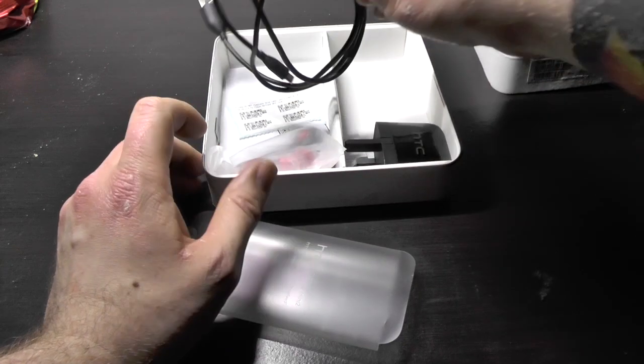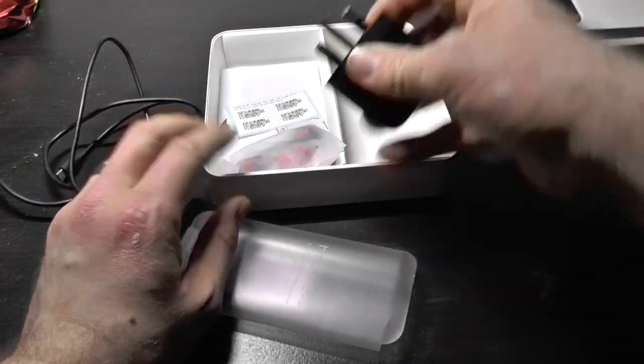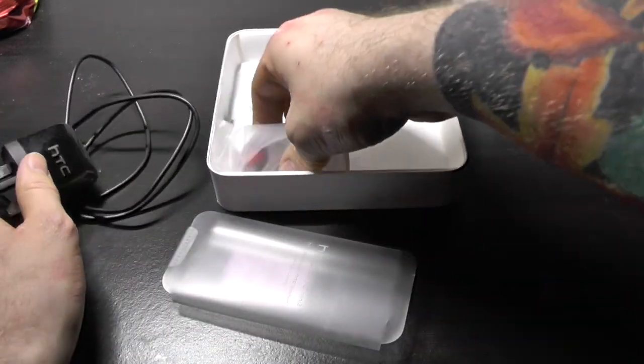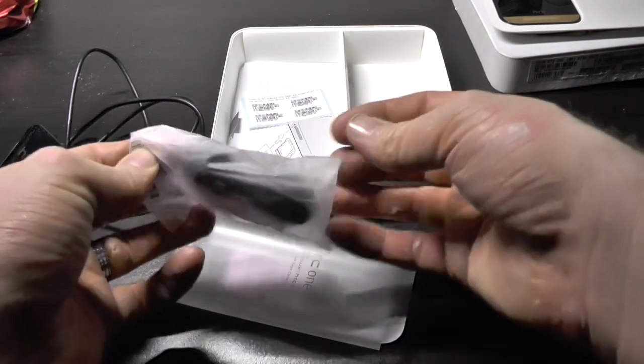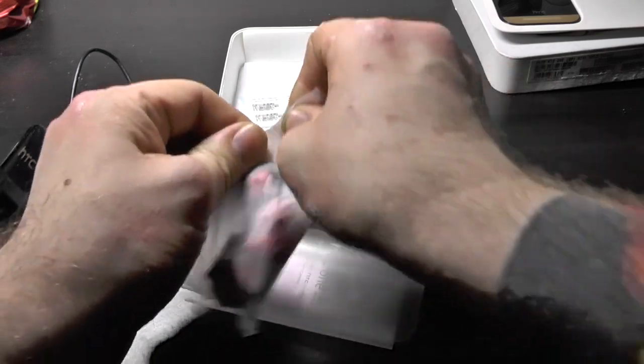So we've got the wire. Just a simple charger. And this is where you can tell it's second hand. You know, there's almost nothing in it. And some fairly decent looking headphones, to be honest. Let's have a look.